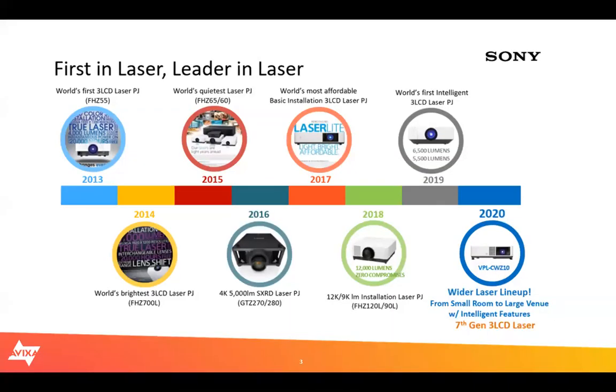So this is a look at our laser projector development chronology, if you will, over time. And in 2013 is when we first introduced the world's first 3LCD and laser projector, laser phosphor and 3LCD system. Everything that was on the market at that time was a single chip device. And when we introduced this product, the color reproduction was fantastic compared to the competition, and it was a huge success in the market. In 2014, we introduced the world's brightest 3LCD and laser phosphor projector called the F8Z700L.